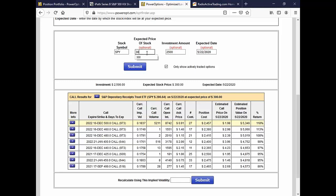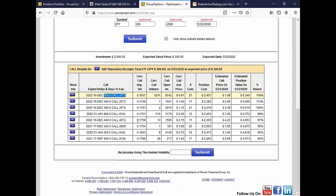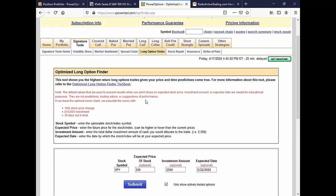Now, if I put this back up to 320, and again, that would be very speculative, we would start to see the June series and the July series come up closer in rather than the deep out of the money far out options, which are the only ones that would expect to see a gain with a 3, 4, 5% movement in SPY in the next 20 to 30 days.